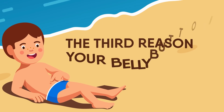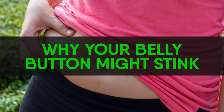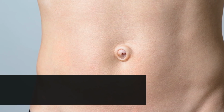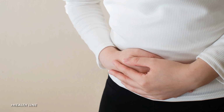The third reason your belly button might smell. Here, we start to get into a grosser territory, so this is only if you've completely ruled out options 1 and 2 for reasons as to why your belly button might stink. Ready? Alright, here it is. The third reason for a stinky belly button is epidermoid and pillar cysts. You can probably imagine what these entail, but we'll let Healthline explain them better.